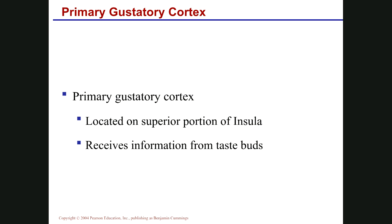And then the last one of these is the primary gustatory area. Gusto means taste. You may have heard the slogan, go for the gusto. It means go for the taste is what it means. Well, again, we only have taste buds in our mouth. There's a few taste buds in our throat, but we only have taste buds basically in our mouth. And so those neurons, the axons, are going to wind up here, and they're also going to project to the insula.